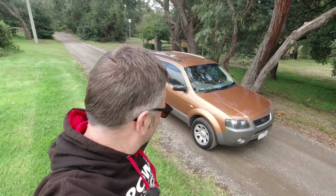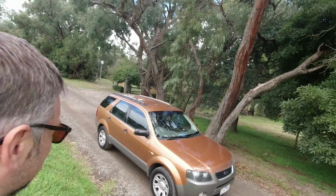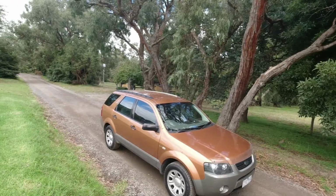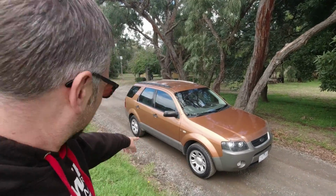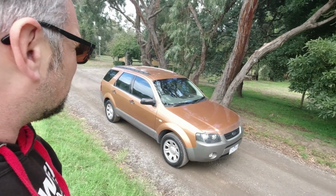So there we go. That was the Ford Territory, a pretty decent vehicle. I really enjoyed driving around in that. I love this colour, this weird sort of burnt orange. It's a fabulous colour. More cars need to be colours. I also like the two-tone effect with the grey bumpers. I just think it looks marvellous.